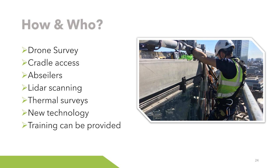Surveys are normally carried out by experienced professionals, as not only do they have the right training and equipment, but they are trained to know, from the type of facade and building structure you have, which is the best survey method. There are many ways the survey can be carried out, such as a drone survey, using cradle access, trained abseilers and other high-level access platforms and equipment. There are also new technologies, such as mixed reality, that are changing the way surveys are done. It is possible to arrange training specifically for the purpose of carrying out maintenance checks.